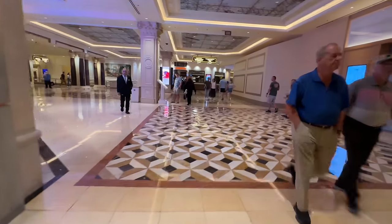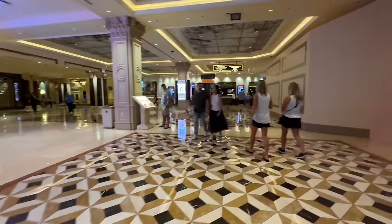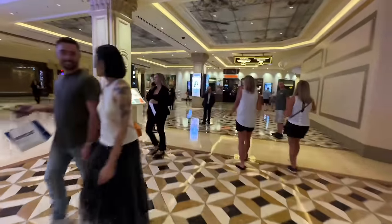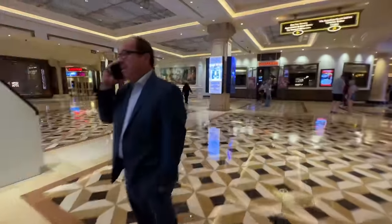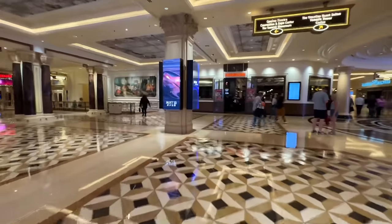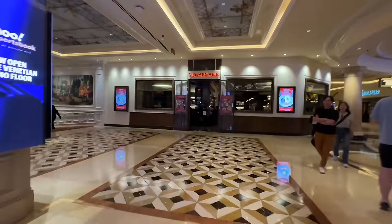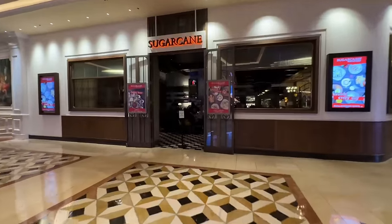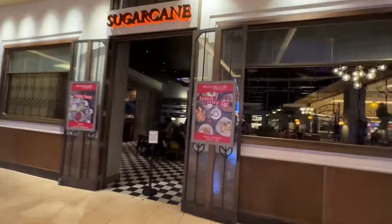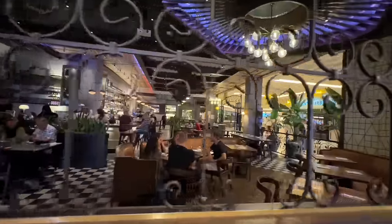I imagine Milos opens at 5 for dinner. Yeah, most of these restaurants, I believe, tend to open at 5 if they're not open already. But some are, like Sugar Cane right over here. This one is open for lunch right now. I can see people dining inside. And this is a raw bar. They even have a brunch every day from opening until 4 p.m., it says here. And you can see inside, it's quite a vibe in there as well.